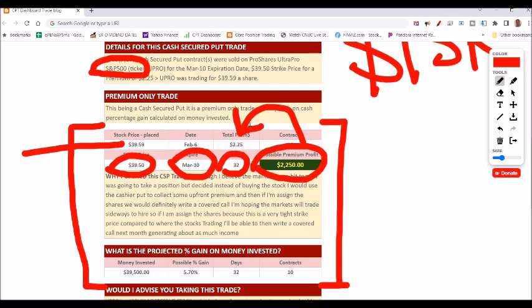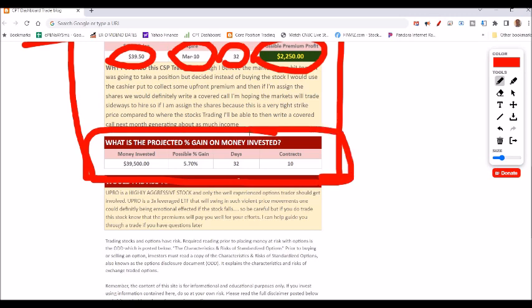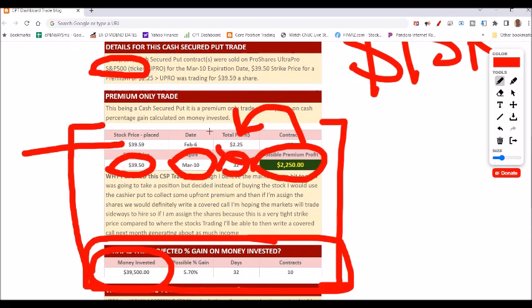Okay, so my thought is the market right now is trading sideways to higher. The Fed came out and said some very positive things. We're going to play the market as if it's more likely the market goes higher than lower. So right now, I'm going to take a position in UPRO. But instead of buying the shares, I'm going to do a cash secured put, putting up the money. I put up $39,500, right?